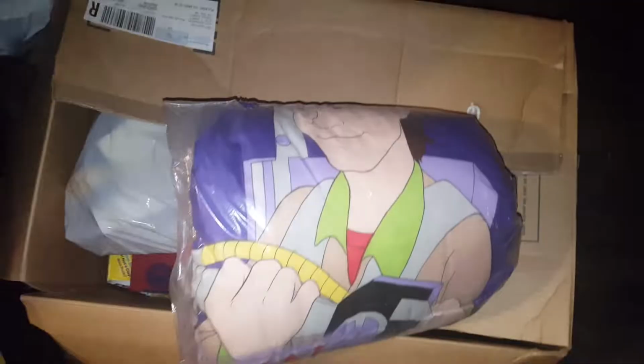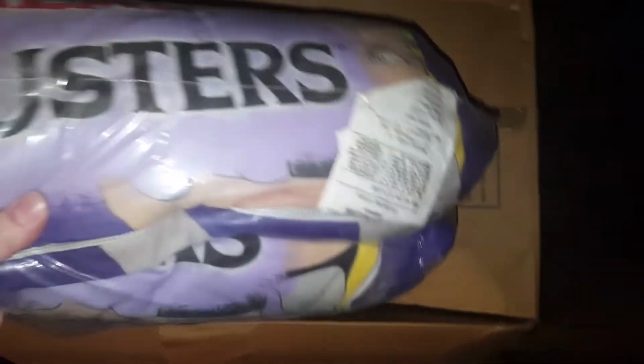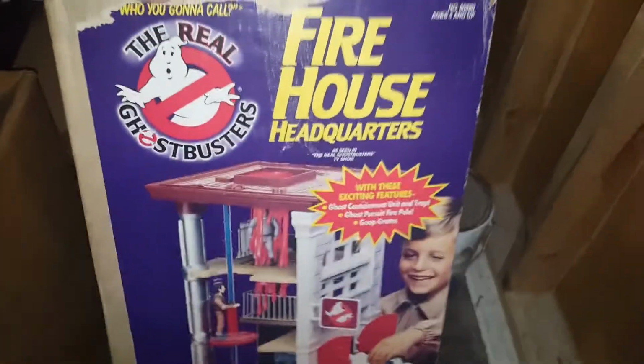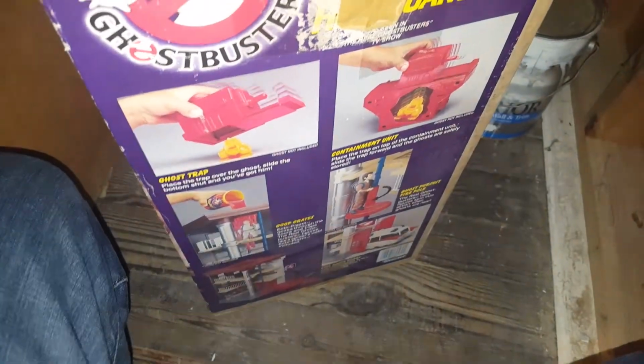Random tote. I want to say this is from Power Rangers as well. I'm not going to take this out of the bag, but we have here a real Ghostbusters sleeping bag. Had quite a few of these. I think I have a Ninja Turtle one somewhere. It's been relabeled. My mom at one point repurposed this to store Christmas stuff in, but here we go. Firehouse Headquarters box. We actually had 2 of these boxes because my cousin got a Ghostbuster Firehouse for Christmas that year as well, and we kept the box.